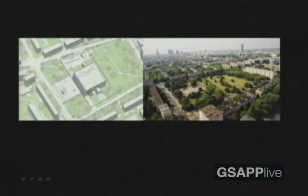The competition was a kind of two-phase international competition, and we were very, very lucky and received an invitation to the second round, which meant that we were in the same competition with Mr. Libeskind, David Chipperfield, and many other stars.